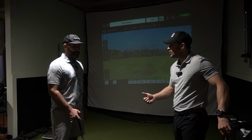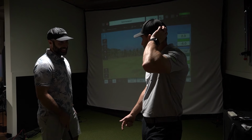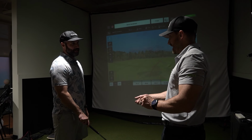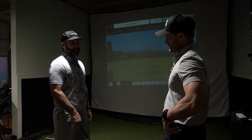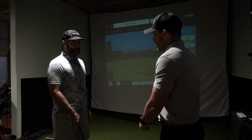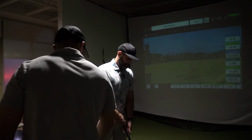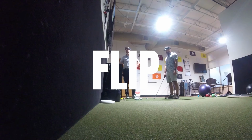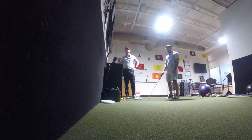The other thing working against you is your club face is open. If your club face is open, you've got to create some way in order to shut it down. Otherwise, it goes dead right. So if we want to hit a draw, we're going to keep the club more shut in the backswing. There's that over the top, kind of stand up.